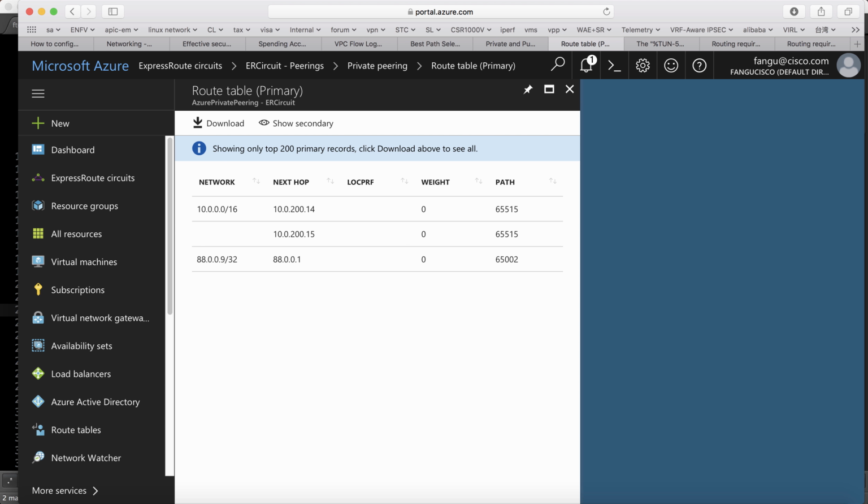Okay, so now as you can see, we have this 88.0.9 route that has been learned from the on-prem router, which is 0.1. If you show secondary, you can also see the same route has been learned from 1.1. Basically, that's a different IP address because that's the secondary. So that's basically the routes that have been learned from the virtual network gateway.